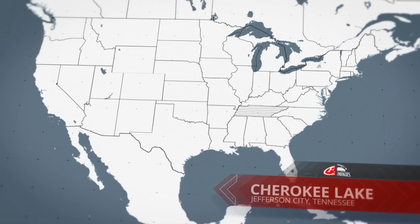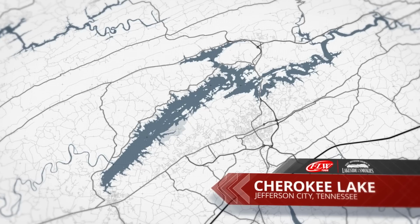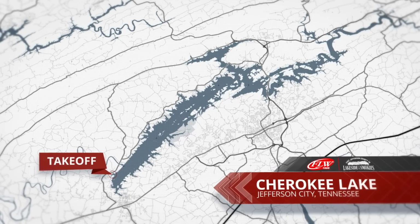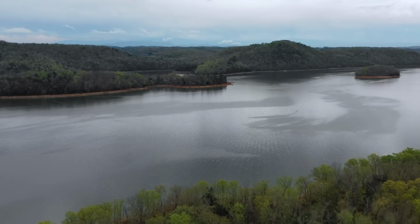You bet. First time to Cherokee. One of the gems out in East Tennessee. 28,000 acres, built in the 1940s. The Cherokee Dam was placed there on the Holston River. This place is full of not only quality fish, but quantity. These guys were catching a lot of fish, largemouth and smallmouth. This is an impoundment that is used for flood control and to generate electricity for the folks in East Tennessee.